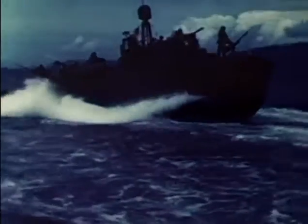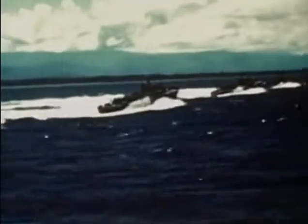Not all PT boat combat in the Mediterranean was ship to ship. The Mosquito boats also proved themselves in amphibious operations. After we were over about a year, we participated in the invasion of Elba. There was probably more PT boats involved in that operation than any other time in the Mediterranean.